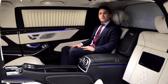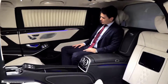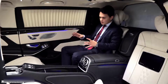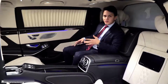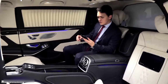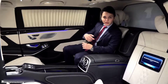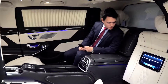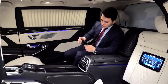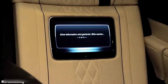For example, the Burmester surround sound system, the high executive version, high end. And a lot of speakers, 24 different ones for the rear. So if you're getting bored in this position, you can just take the device and turn on the display right here. So it gives you some driving information, the navigation system, which you of course can go to the radio, media for your own music.